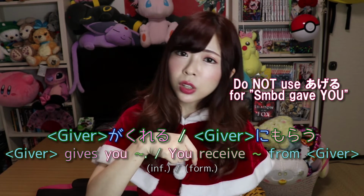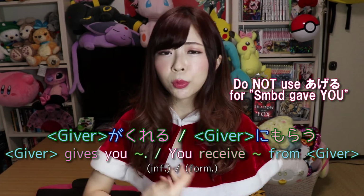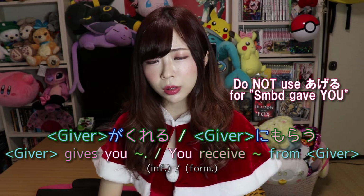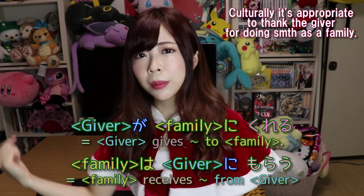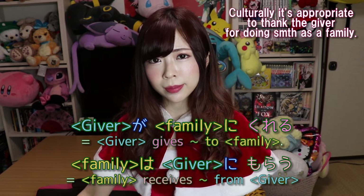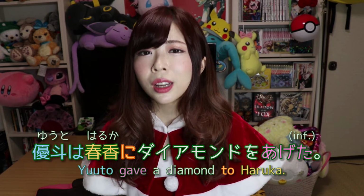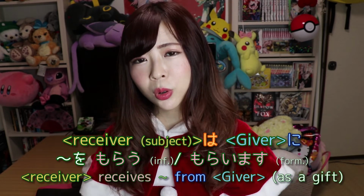But these exceptions exist. So the first one was when we say someone gave you something, like I want to talk from your perspective. Then we would use the verb くれる or もらう, right? And also when we talk about my family member getting something, we'd usually use the verb くれる or もらう. But again, if we're gossiping, like Yuto gave Haruka diamond, we can only use あげる. Like Yuto はHarukaにダイヤモンドをあげた, right?